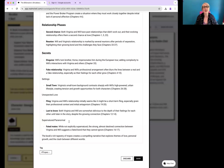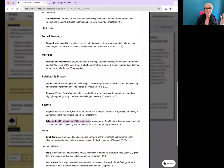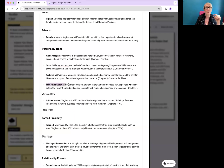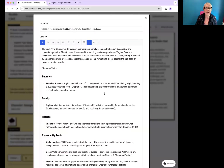And yeah, it is hallucinating a little. There is no fated mates, right? That is a very strong connection, I think, but definitely not paranormal or supernatural. But looking at this, this is right. There's a disguise. It is not a fake relationship, but it's giving you some of those things. I didn't think of fish out of water. And fish out of water is definitely a trope for this, for a billionaire and a plant whisperer. I hope that I scrolled slowly enough so that you can see a little bit there.